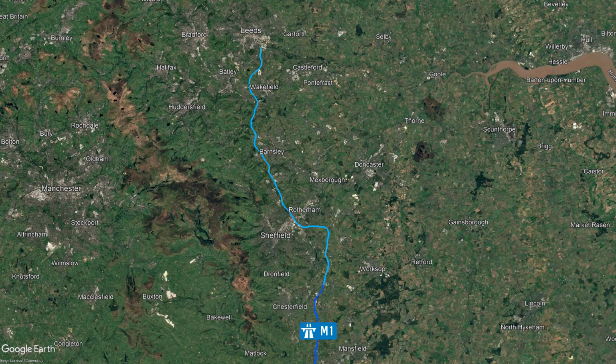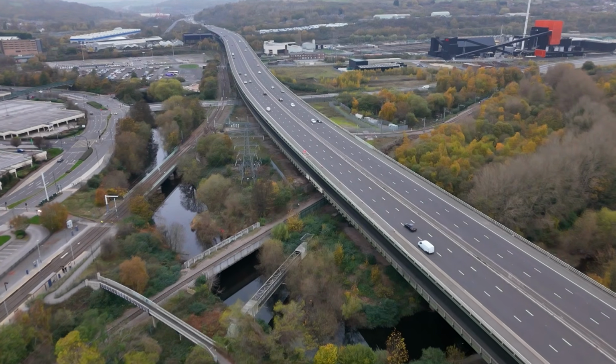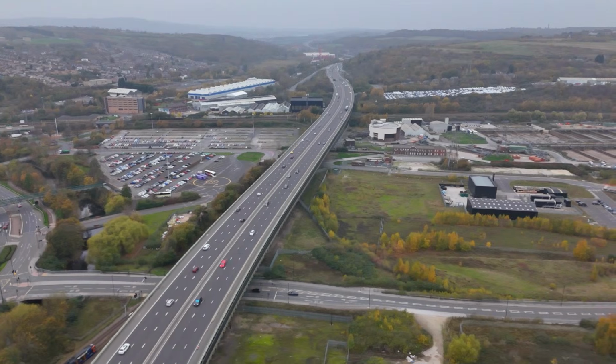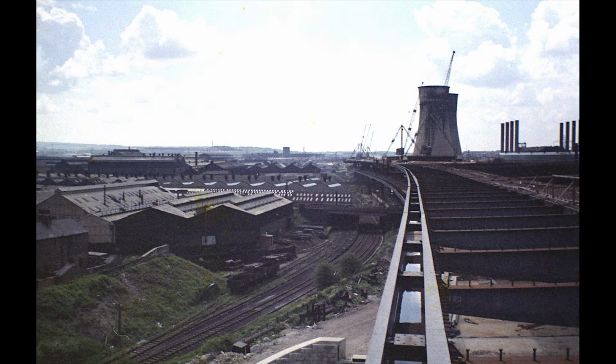Let's start at the start. During the 1960s, the Ministry of Transport were looking to extend the recently opened M1 motorway through Sheffield and on to Leeds. Overall, a fairly straightforward plan, except for one bit, the Don Valley in Sheffield. Back then, the area was awash with various industries. There was, of course, the coal-fired power station, which had a total of 7 cooling towers. There was a sewer works, and being Sheffield, several massive steelworks with the associated railway connections. There's the Sheffield Canal and River Don to worry about as well.